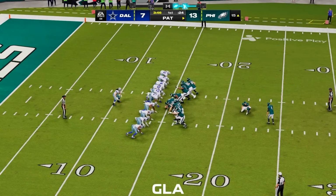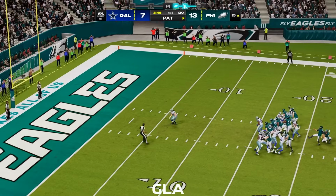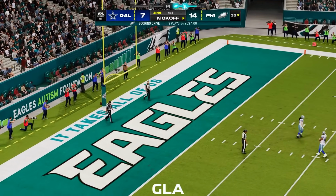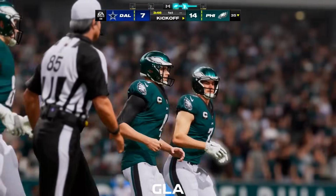Well, he finishes off the drive with a touchdown run, Charles. Remember, he also had a catch on this drive as well. And that's what running backs want to be in today's NFL, a complete back. 3 down, stay on the field, run it, and catch it, and he gets it done.